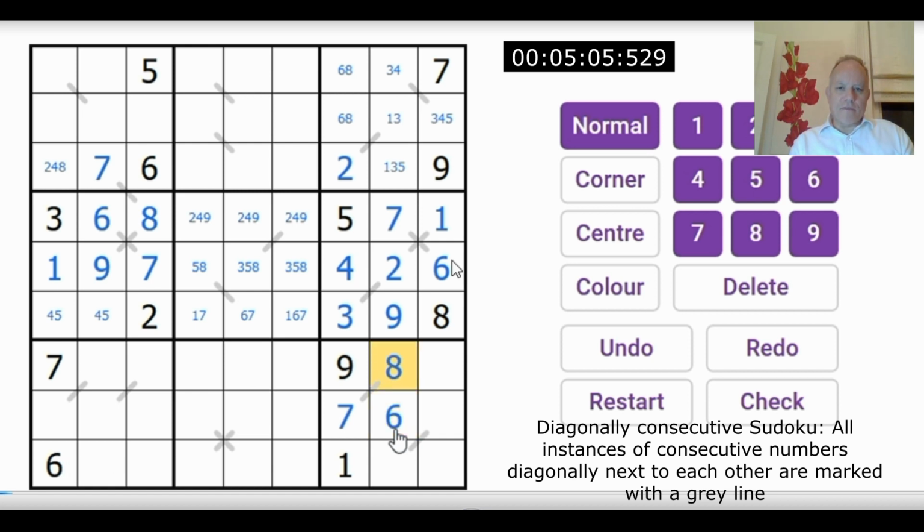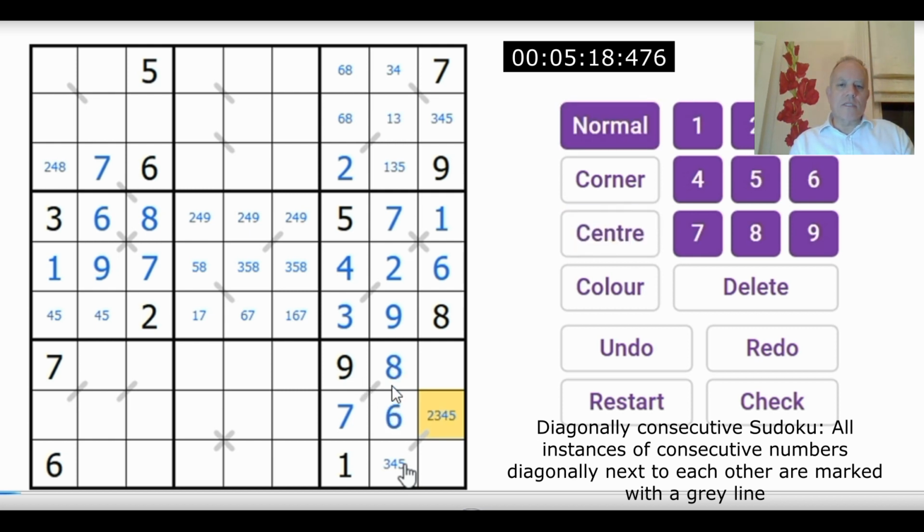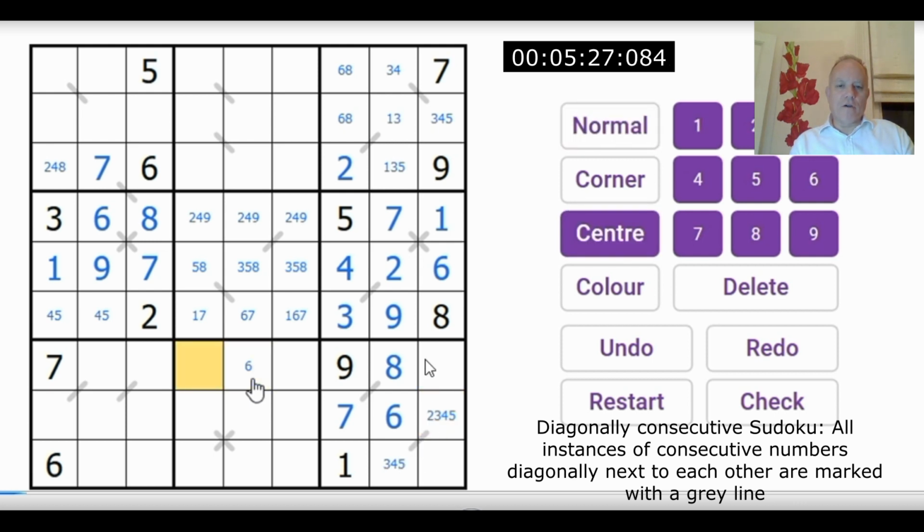6 is achieved because of the 6s we have in the grid. 8 because of that 8. And this one can't be an 8 because of this 7. So 6 and 8 are a pair here. And 8 can't be in this cell because of the 9. So 6 and 8 resolve themselves there. And the others, these 2 have to connect, but 2, 3, 4 and 5 are a much harder group to resolve there.